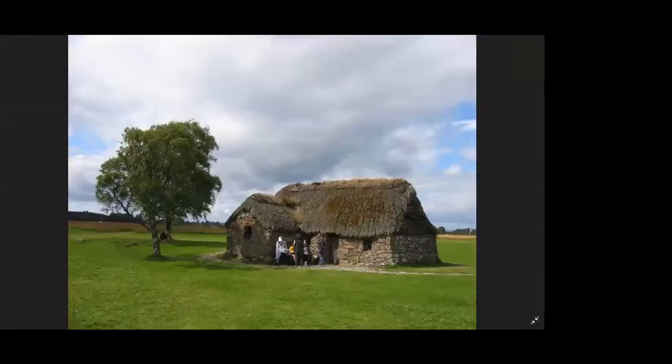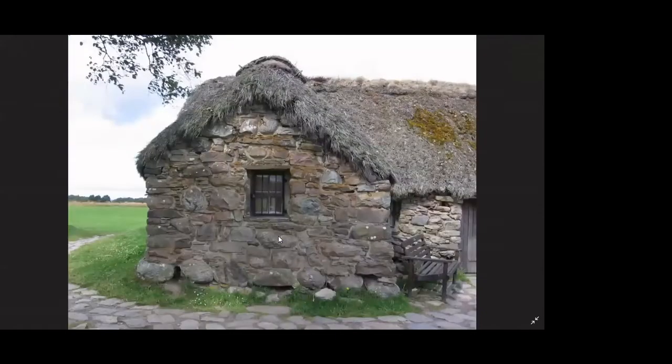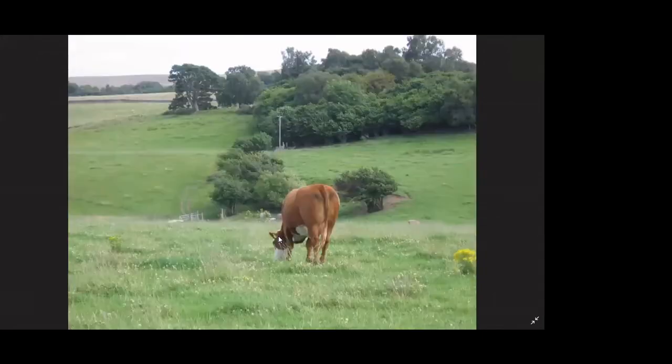Here's an old farmhouse, a croft, that is on display that you can look at while you're there. Thatched roof and field stone and so forth in terms of the construction.